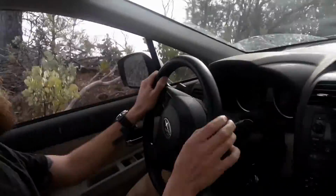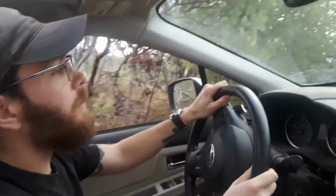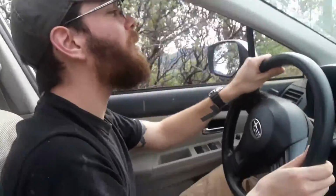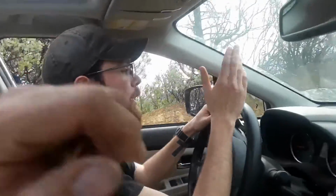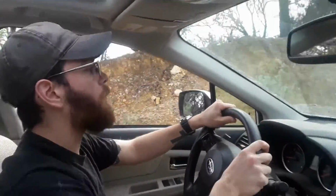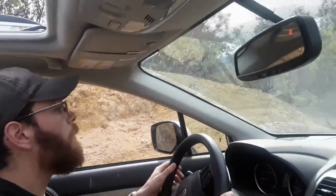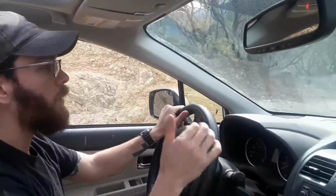Nope, no clearance issues that time. My traction control light, oh, there it goes. It would not shut off. It was blinking that entire time. So for those of you who don't know, the way the Toyota works with the off-road is it locks the tires so that they all spin at the same speed at the same time. The way the Crosstrek works is it doesn't have lockers, the diffs are open, so when a tire spins, as you just saw, it spins.